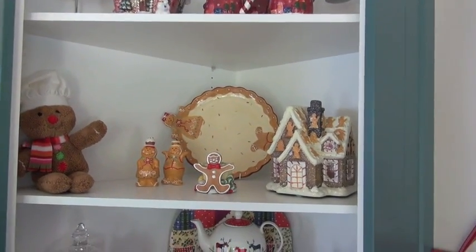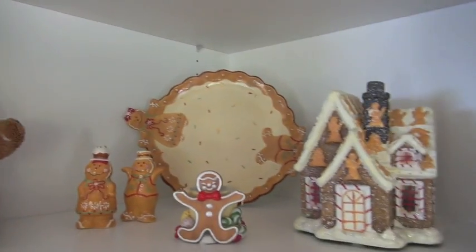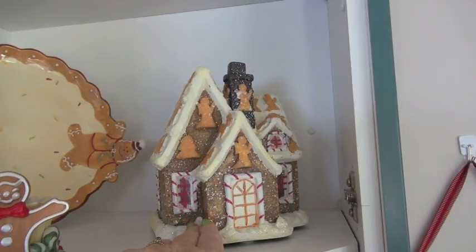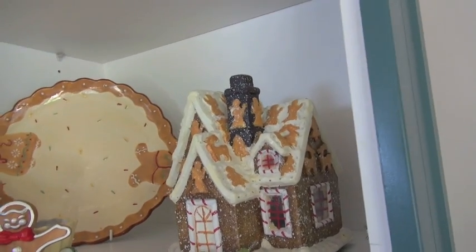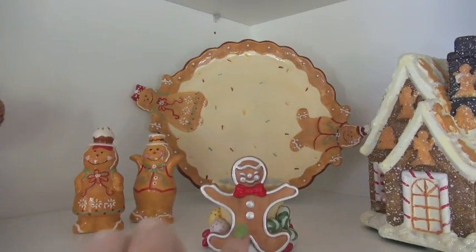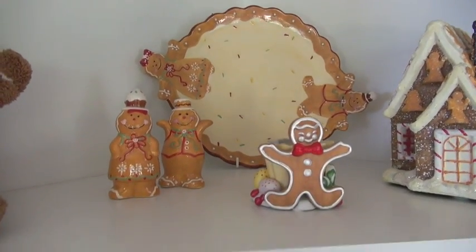My gingerbread shelf, which I love. I love my little soft gingerbread man, he's beautiful. So I've got a few gingerbread things. This gingerbread house, I think I inherited from Mum. It's really not the nicest looking house, which I guess is why I inherited it. But it fits in with the gingerbread stuff, so it can stay. Party Light. My little addition to salt and pepper shaker.